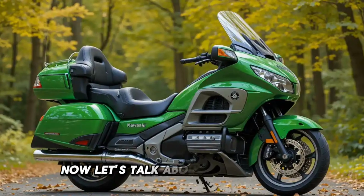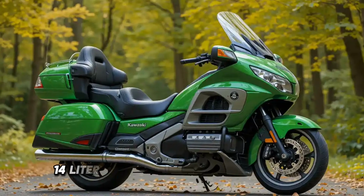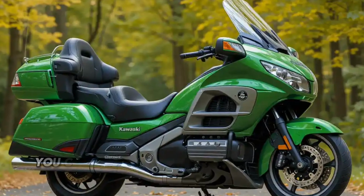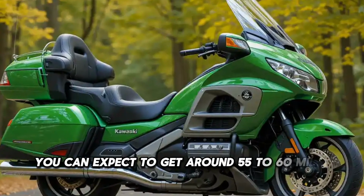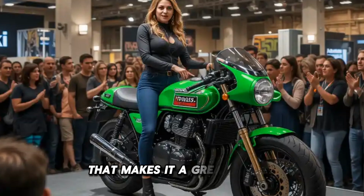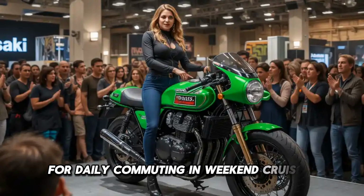Now, let's talk about fuel efficiency. The Eliminator's 3.7-gallon, 14-liter fuel tank gives it a solid range, and with its efficient engine, you can expect to get around 55 to 60 miles per gallon, depending on riding conditions. That makes it a great choice for riders who want a fuel-efficient bike for daily commuting and weekend cruising.